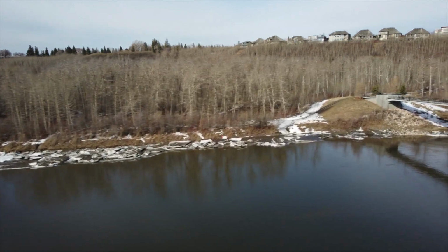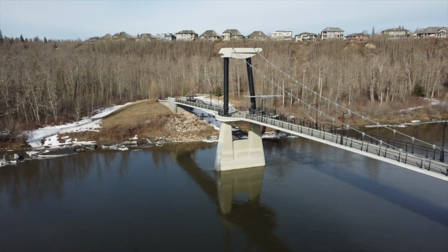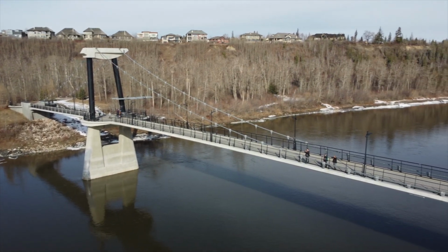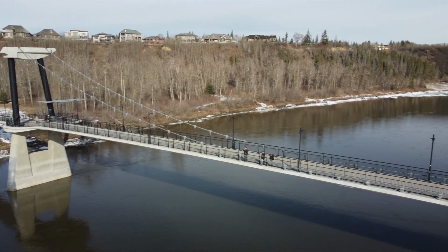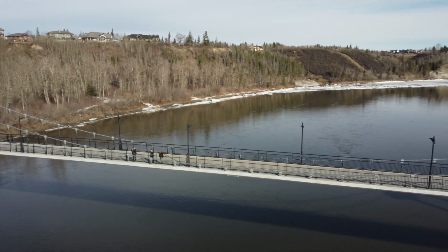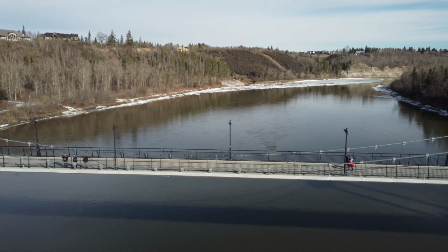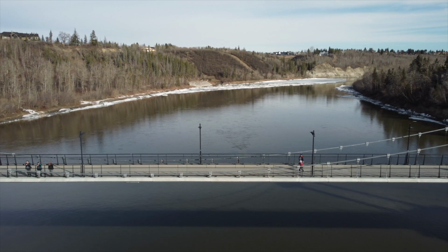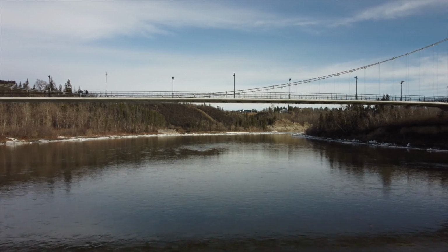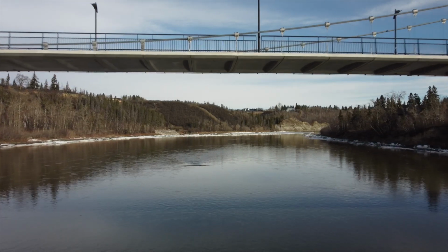By the way, the bridge you see here is the Fort Edmonton Footbridge. It is one of my favorites because it has many connections to other bike routes and trails. It is very popular with people. According to the rules, I'm supposed to stay about 30 meters away from people. I guess that's why it's such a thrill to fly underneath the bridge, where there's nobody obstructing my way.